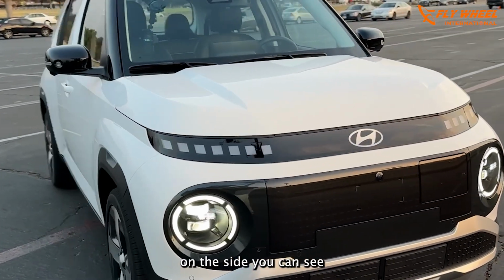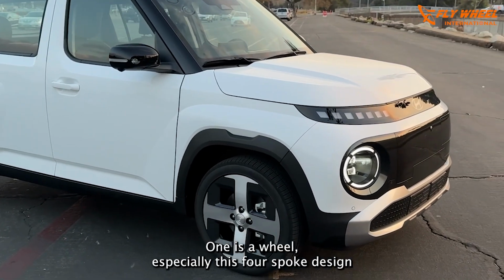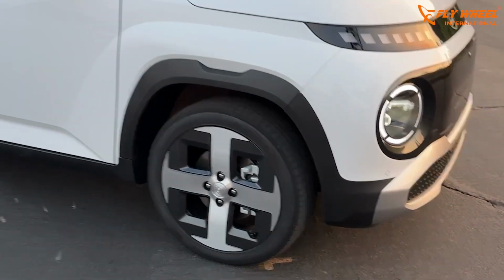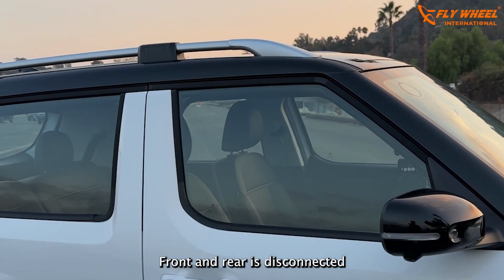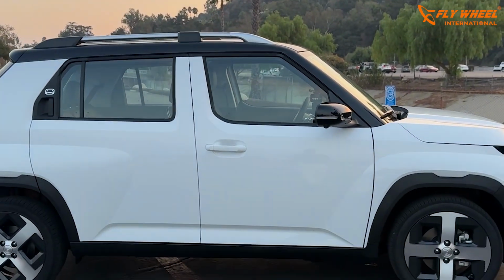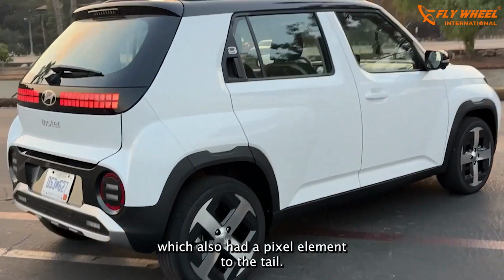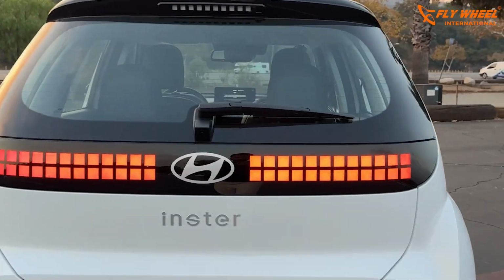Onto the side, you can see SUV characteristics, but two things attracted me. One is the wheel, especially this four-spoke design with a cross design or maybe plus design, which looks amazing. And the second part is the split greenhouse. Front and rear are disconnected, which again looks different and gives a different identity. Side profile gives a strong stance, and the rear is also attractive, which also has a pixel element to the tail light, which again you can see here.